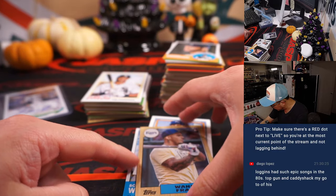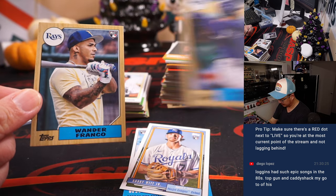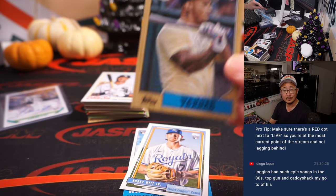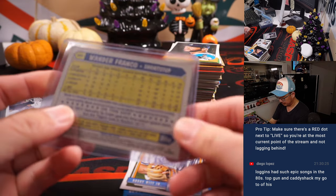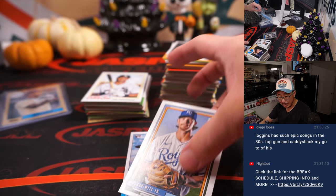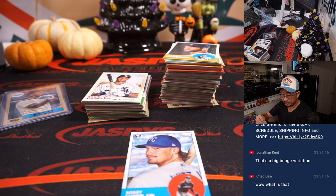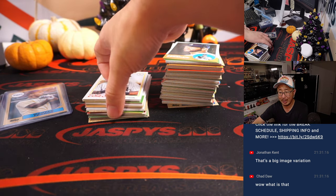Wait, is that different? That's different. There you go, Chad, a variation of this late 80s design. And a couple Bobby Witt Juniors for Mark. It might be an image variation, but I don't know. I don't know how short printed that is.